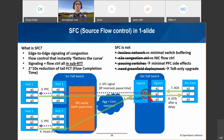But I think this is an opportunity for us, the community and the industry, to come up with the modern generation of PFC, let's say PFC and then QCN. These are layer 2 technologies, but now data centers are moving toward layer 3. So this is probably the time to think about layer 3 congestion signals and flow control mechanisms.